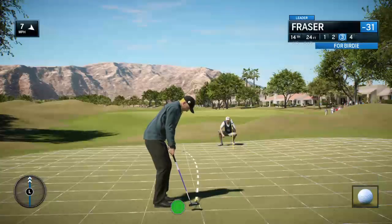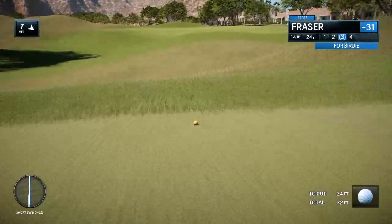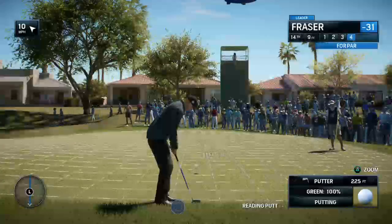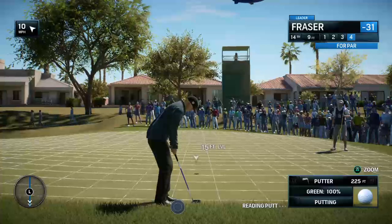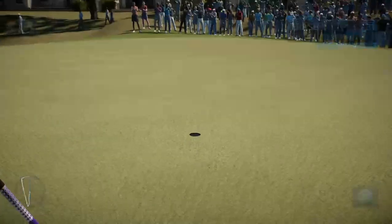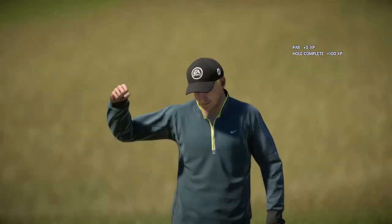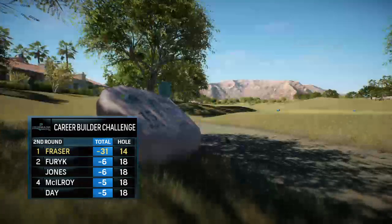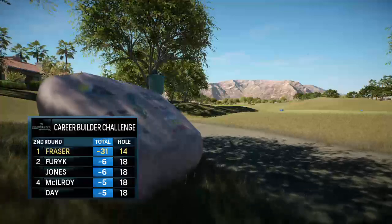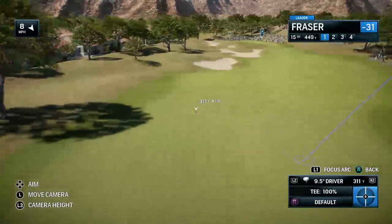Now this for birdie. Came away with par in the previous round. Frank, that looked good to me. That was a good run at it, Rich. This is a 9-footer. Well, considering the lead that he has on the rest of the field, a par is all you need. Par 4 15th, measuring in at 468 yards.